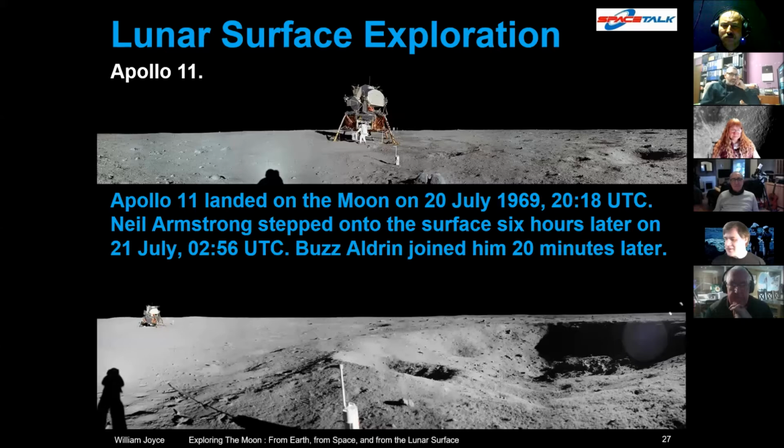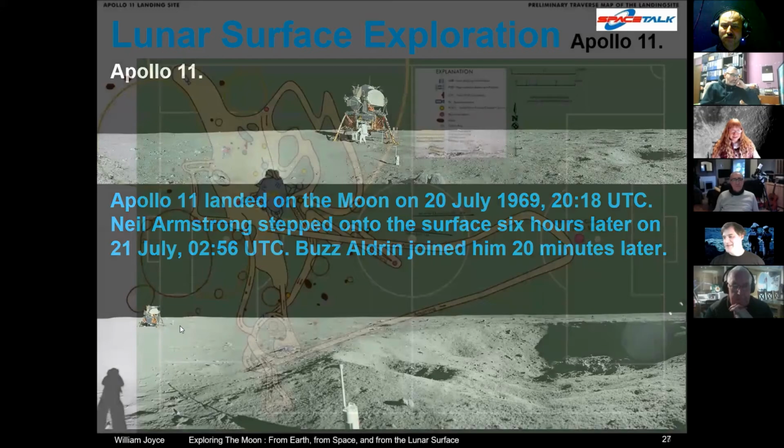And Neil Armstrong basically took the pictures, but he did an unauthorized run off to this crater here. See this big crater here? They weren't supposed to go to this, but Neil ran over here, took some pictures and ran back again. And after the mission ended, they had to work out what part of the ground they disturbed.